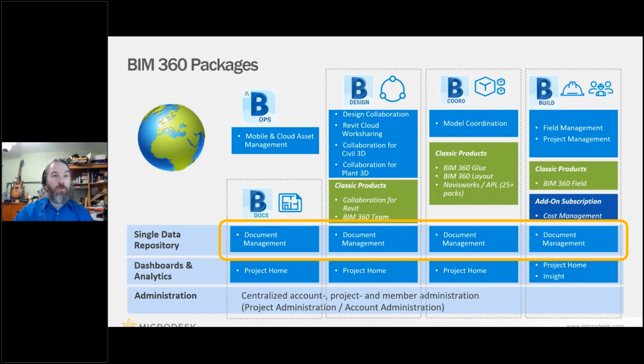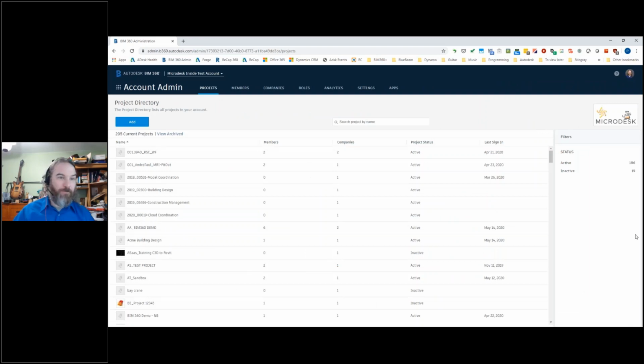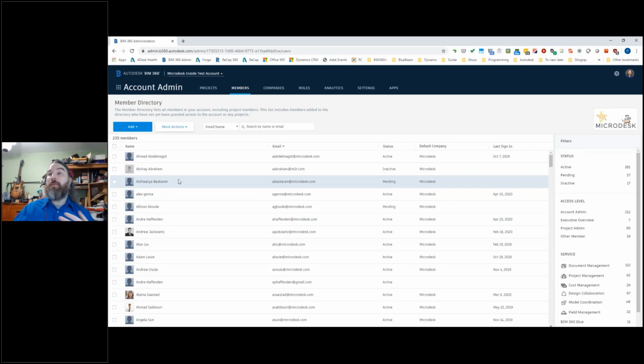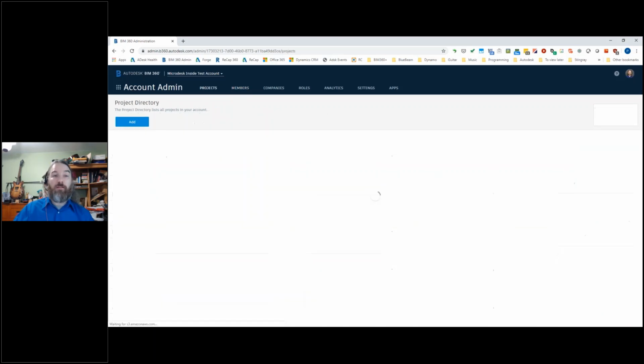So what I'm actually going to do, hop into the account administration. Definitely not going to bore you with PowerPoint today. So right now I am in the BIM 360 account admin site. And what I'm looking at is my projects page. So when I look over here, what I can do is I can run through and I can see my members. So I get members over here, they don't immediately take a license once I've added them here. Think of this as a contact list or, depending on how dated we are, a Rolodex. But until I add them to the project, that's when they're going to start taking licenses.